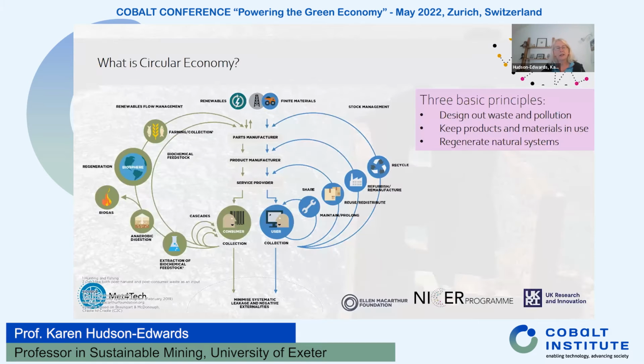So let's step back a minute and think about what circular economy is. Today, with many economies and many flows of different materials, we have what's called a linear economy. So if you take that diagram and you start at the top in the middle, you can see it says renewables and finite materials, and then there's some arrows moving down to the bottom. So basically that means you make these, you use them, and most of them end up in waste.